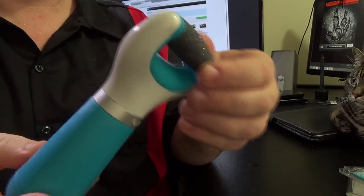It says diamond crystals, so they could be crystals in the shapes of diamonds. I doubt that is actually diamonds, otherwise this would be costing a hell of a lot more than £25.